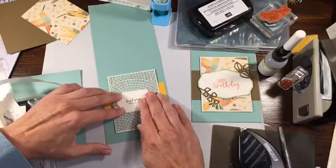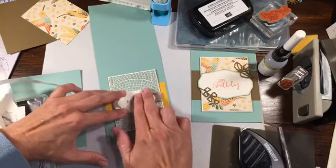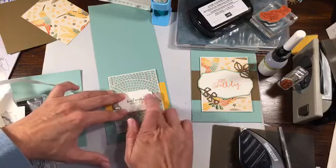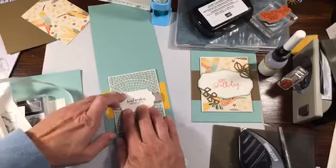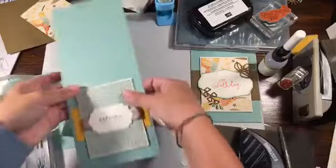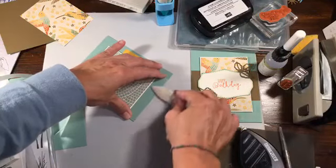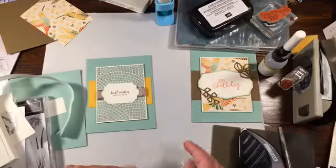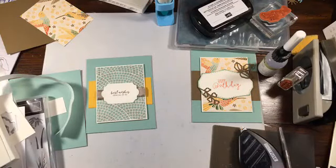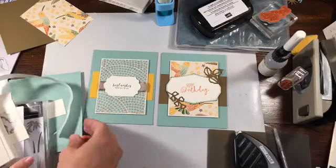You probably could also pop this up if you wanted to, but since I popped this layer up, I didn't do both. But that would probably be a good idea too, because then it would be just a little bit more loft to it. And then on the inside, when I finish this one, I will stamp Sending Prayers. So there's another one. Started one way and went a different way, but still 2 fairly simple cards.